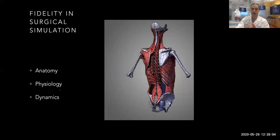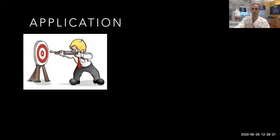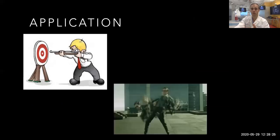So we hit the anatomy, we hit the physiology, but we were missing something. We were missing the dynamics. We had these vertebrae, and they felt exactly like a human vertebrae. They looked like a human vertebrae, and the residents were loving it, but it was too easy. You're trying to put a pedicle screw in, and you can see the pedicle, you can see all the landmarks that you're supposed to see, but that's not what surgery's like.